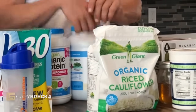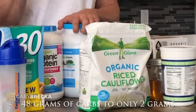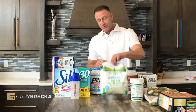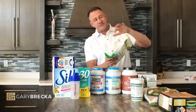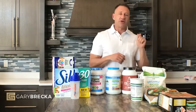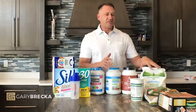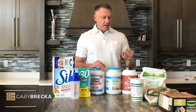If you exchange your white rice for cauliflower rice, you're going to go from 48 grams of carbohydrates for every 2 grams of protein down to 2 grams of carbohydrate for every gram of protein. If you look at the cauliflower rice label, you'll see that the carbohydrate content in here is 4 grams and the protein content is 2 grams. Tastes, looks, acts, and flavors just like rice. So I like to put olive oil, coconut oils, mix it up with a little crushed sea salt and pepper. These two things form the foundation of our nutrient profile that goes with our protein.